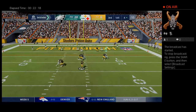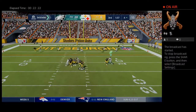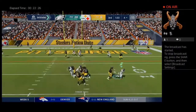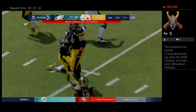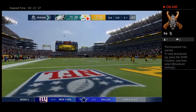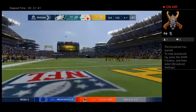Roethlisberger now to throw on 3rd down. After Philly's defense stands tall in coverage. And now following the incomplete pass, we'll get a timeout here for an injured player. Well, he gets attended to. We'll step aside.